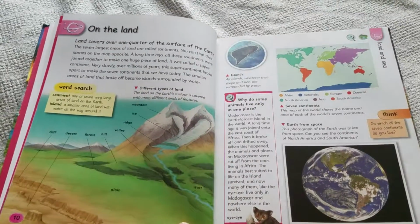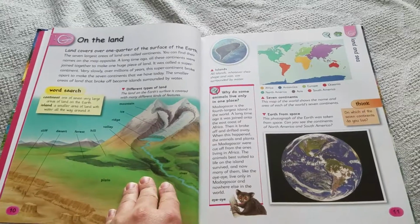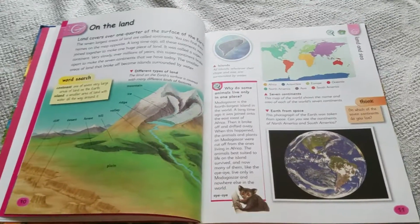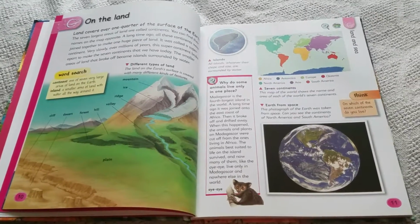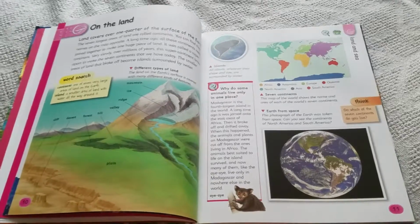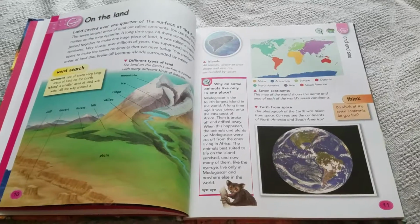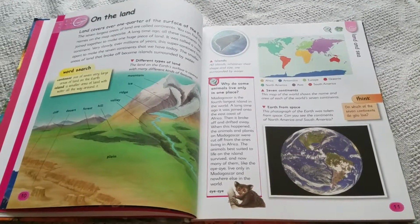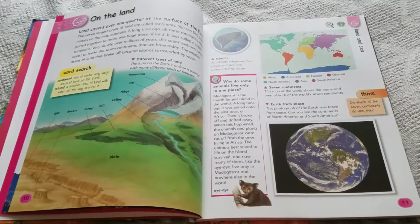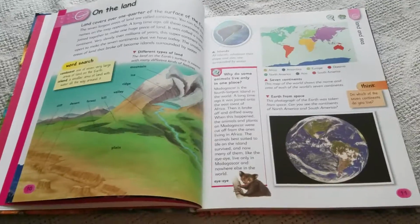An example on another page is On the Land. And this one talks all about the land with the same exact setup, just organized in a different way. So you still have your word searches, you still have your fun facts, you still have your pictures with your captions, and it always tells you in the corner what you're looking at. So very exciting for a kid because the pages from page to page are not the same, but it's still safe and secure because it's organized in the same way where the student knows what to expect.